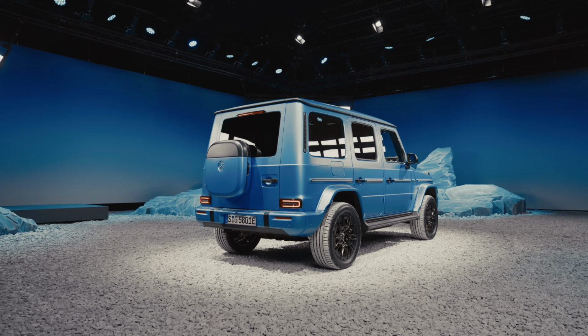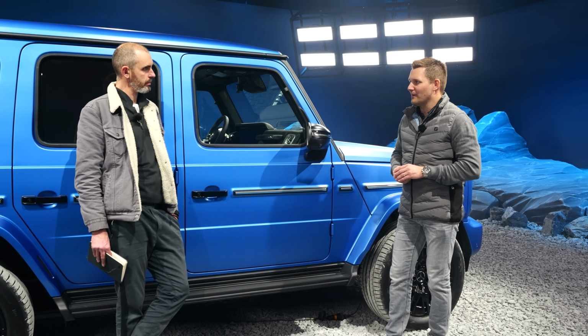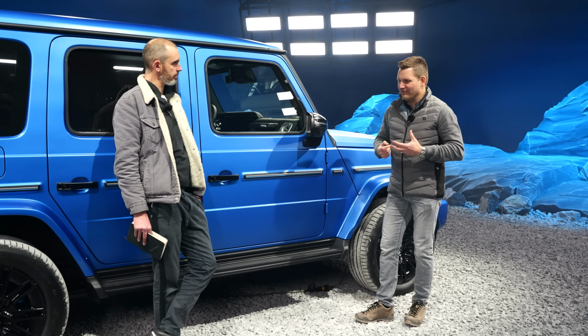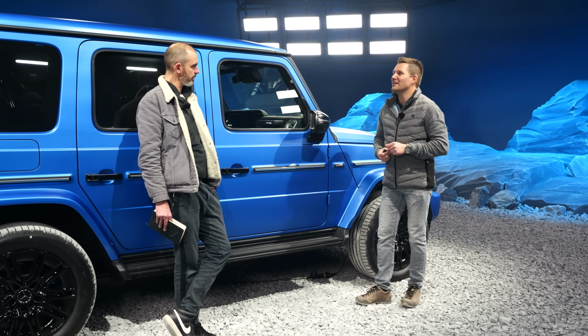So the power-to-weight ratio is a little bit better on the AMG side. But since we have so much power and so much torque for this car, you don't really feel that it's a heavy car, because it feels very dynamic, very reactive, because those 4 electric engines react within milliseconds.